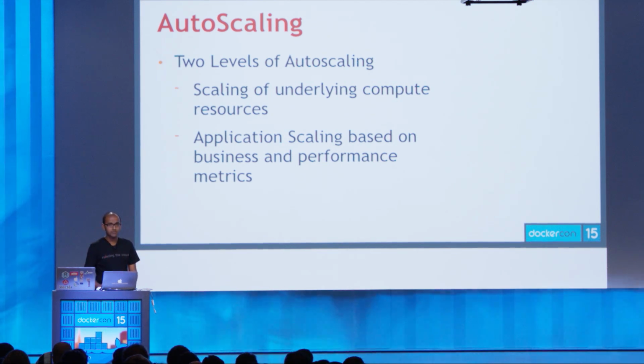Auto-scaling rules can be applied based on performance metrics of applications. So as a user, you can define some thresholds in terms of the C group metrics that we report, and then our autoscalers can scale up the clusters of containers.